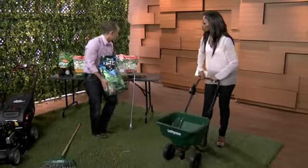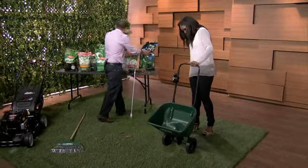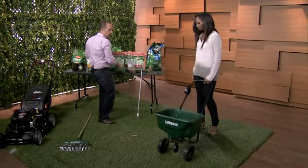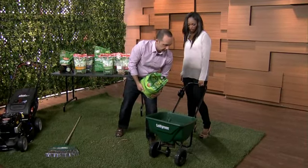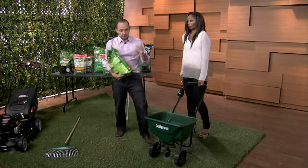Well, with spreaders as well, anytime you're using a fertilizer spreader, let's say I was walking over the lawn, I ripped open this bag, and I go and pour it on right here. What am I doing wrong? Nothing to me. Okay, that's what I would do.